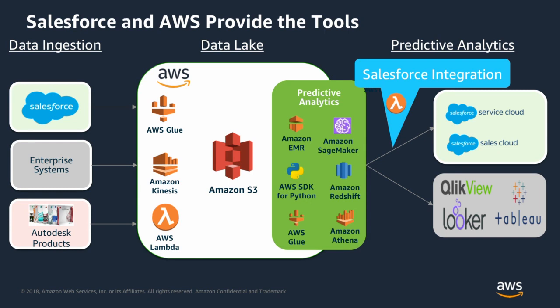Salesforce provides us a lot of the data that we need, and AWS provides us the tools we need to engage with our customers. We have data coming from Salesforce: support cases, data about our customers, opportunities, renewals, and data about our partners. Then we have other enterprise systems. We use Marketo as a marketing system. We use analytics, clicks from the websites, and details from the forums where customers can go and ask questions about the products. And we have data from our Autodesk products. We gather all the logs from the products: what features the customers are using, how frequently, and what times of the day they are using our products. Those are the three major data sources.